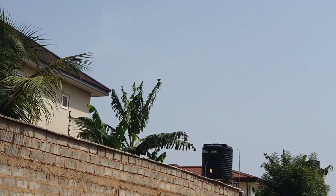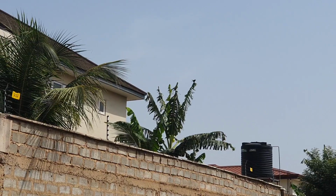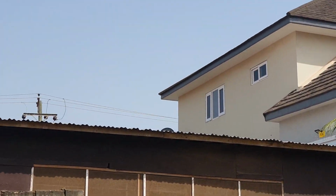So I don't have a storey building where I could climb. I would have given you some shots from the top.